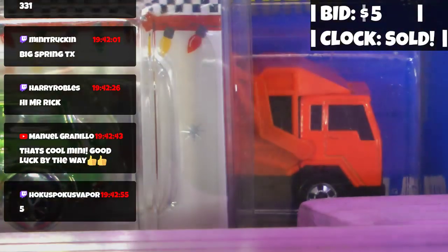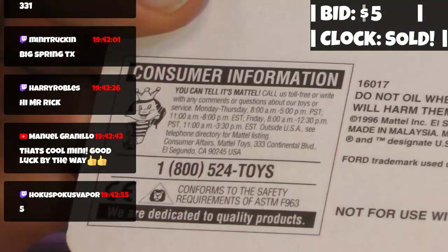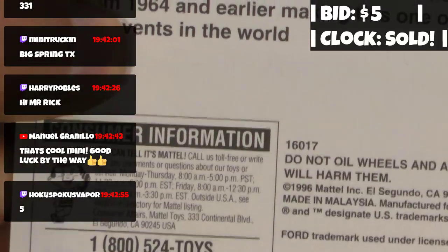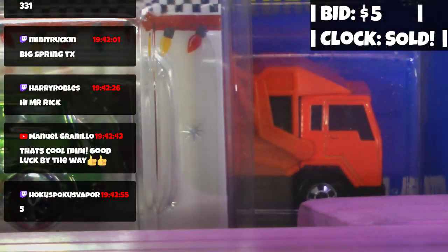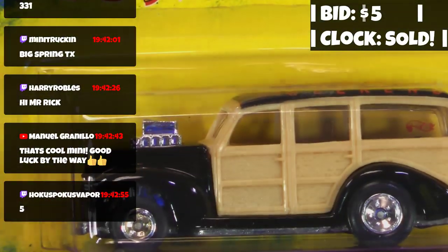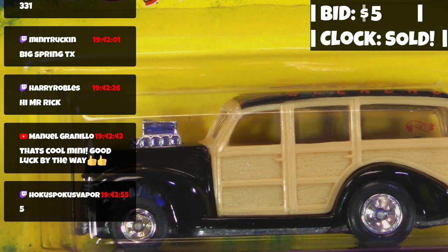That's a real rider, too. Look at that. The car is in great shape. It's in beautiful shape from 1996, baby. Look at that sucker. It's beautiful. Nice. Having a bid on the call clock. Here we go.